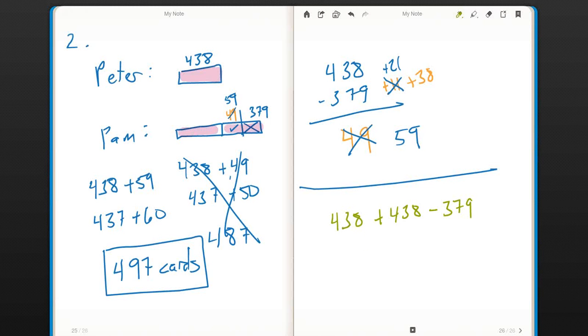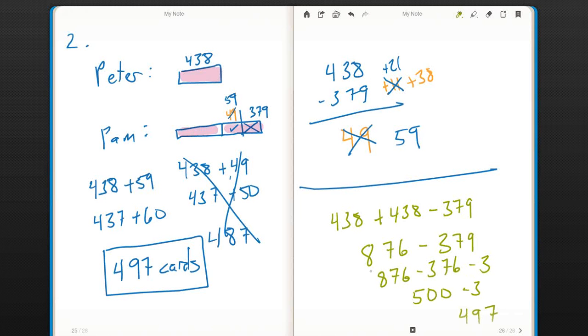And so, again, I can do it however. I could add this together and have 876, and then subtract 379. If I'm doing that mentally, I'm going to subtract 376. Again, I wouldn't write all this down, but just so you can get a window into what I'm doing. If I wanted to take away 379, I could take away 376 and then take 3 more away, and look how easy that is. That's an even 500. Take 3 more away, and I have 497. But again, all of this I can do in a flash in my head and come up with 497, especially if I'm not talking and writing at the same time. Either way, 497 cards is the correct answer.